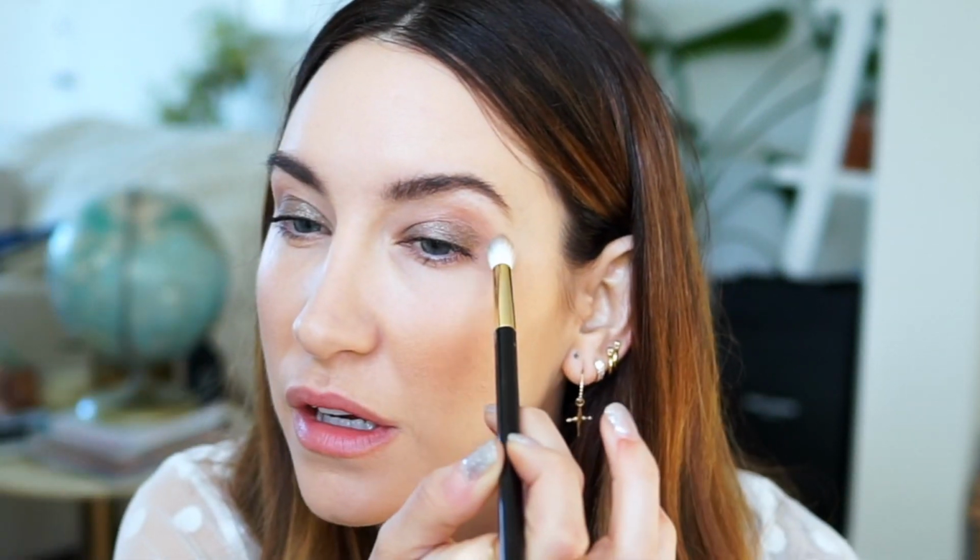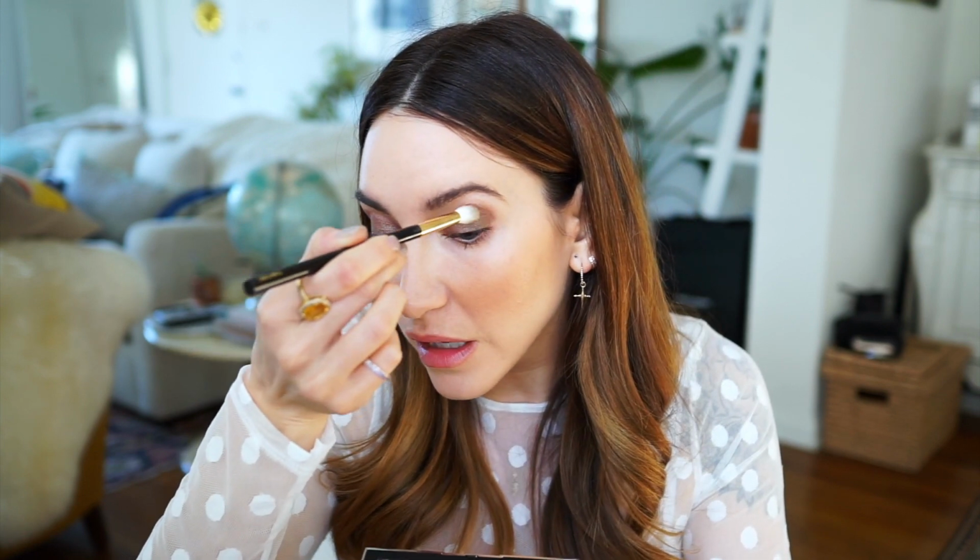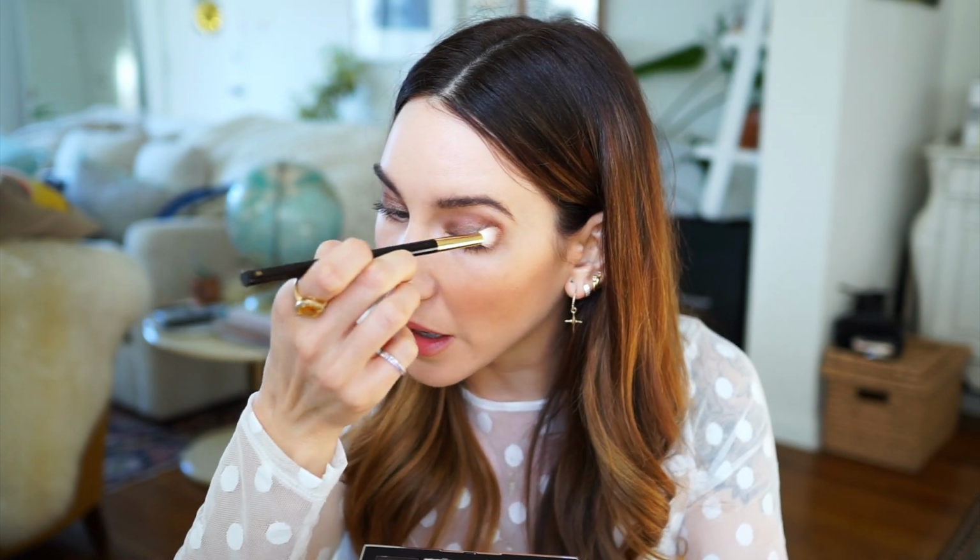Okay, so I'm keeping my little fluffy brush in hand, so along the way as I'm layering, I can just continue to blend. So I like that as a start. I'm going to move next door to it, this reddy toned bronzy brown, and I just put a little bit on my brush, and I'm going to sweep that along the lower part of my crease and eyelid. These eyeshadows are quite pigmented, so go easy because you can always add more.